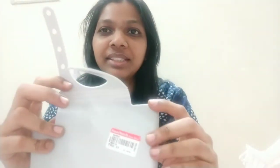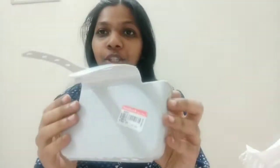Starting off in no specific order, I bought this sponge holder. It's called a basket and it was priced at 31 rupees. And this has got a clip and it goes around the tap. So you put this around the tap and then you can put your sponges in and hang it from your sink so that you have a place to put your dish sponges in.